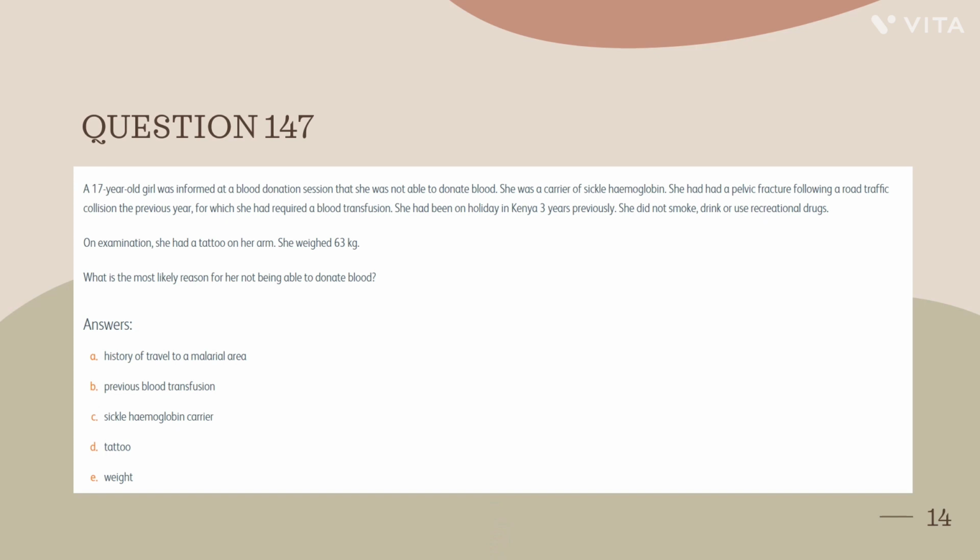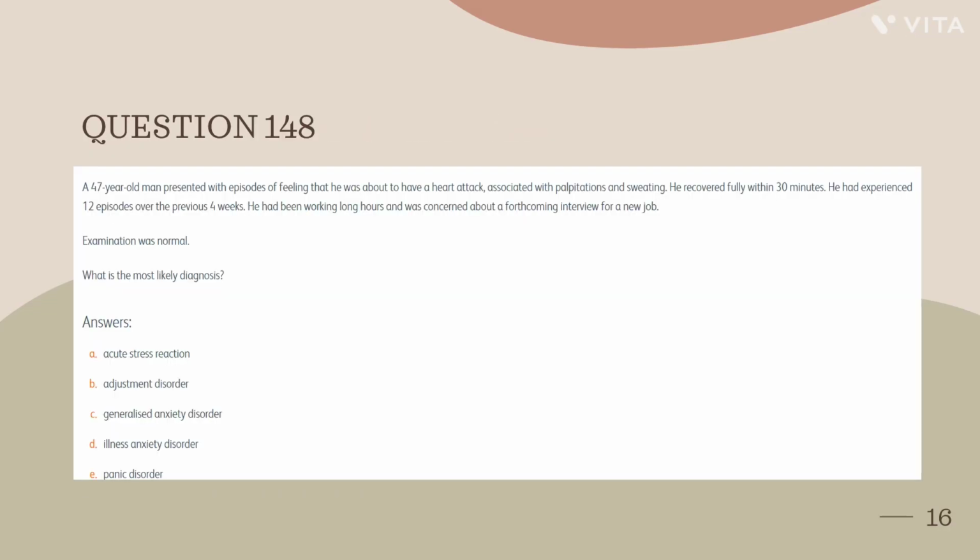So this is in accordance with the NICE guidelines for blood transfusions. Options are history of travel to malarial area, but that was 3 years previously, so that is not the answer. Previous blood transfusion, that is one of the contraindications for donating blood. Sickle hemoglobin carrier is not a case. Tattoo, there is no mention when she had gotten a tattoo. And her weight is adequate, she's weighing 63 kg. So the reason is previous blood transfusion. Next question.